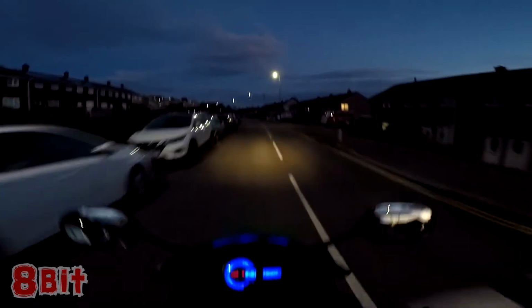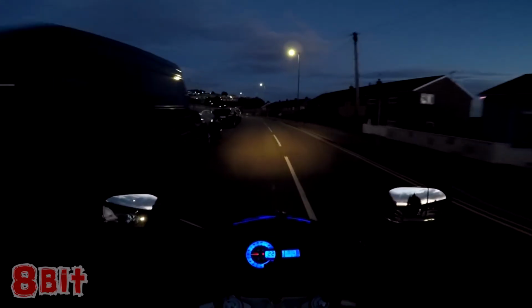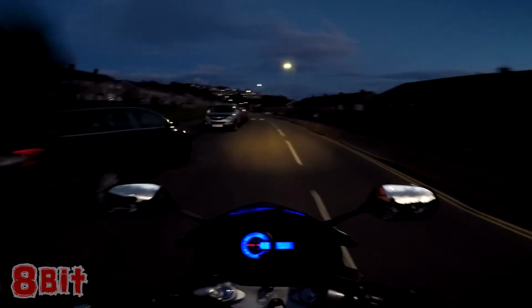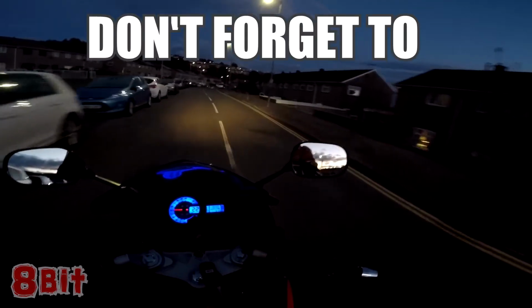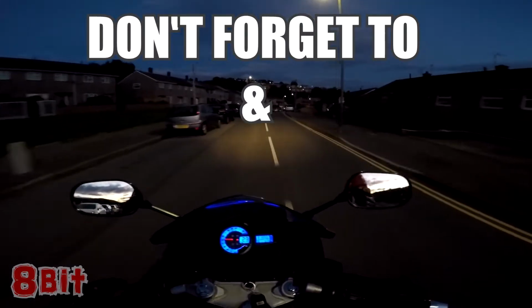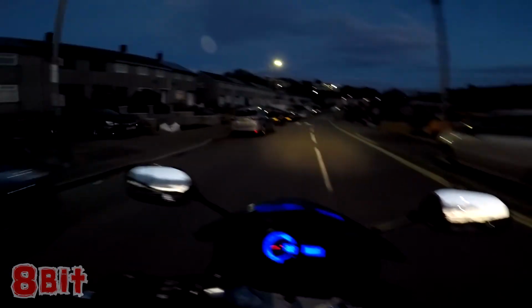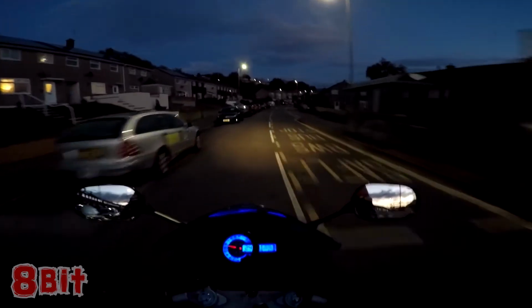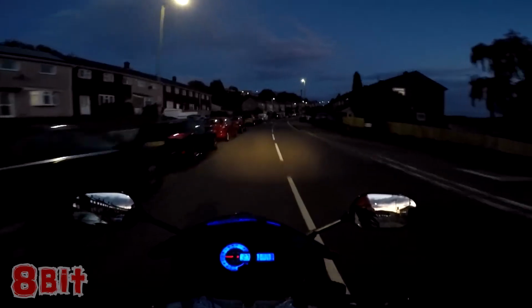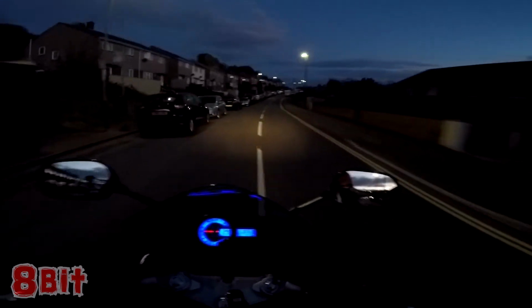So this is a test for the Freedconn TCOM OS, and basically it's attached to the side of my head. I'll show in a picture on the side. I'm not sure what percentage this is. My visor is open, so I'm just going to turn it up now and close the visor.